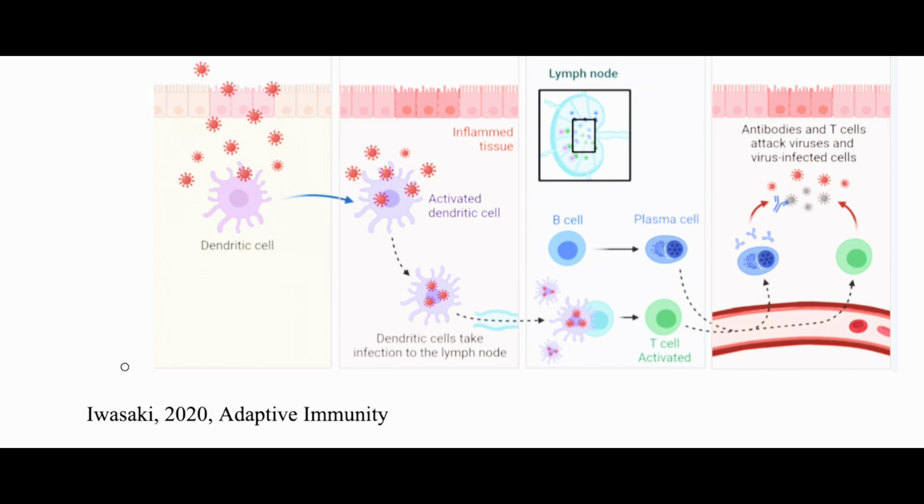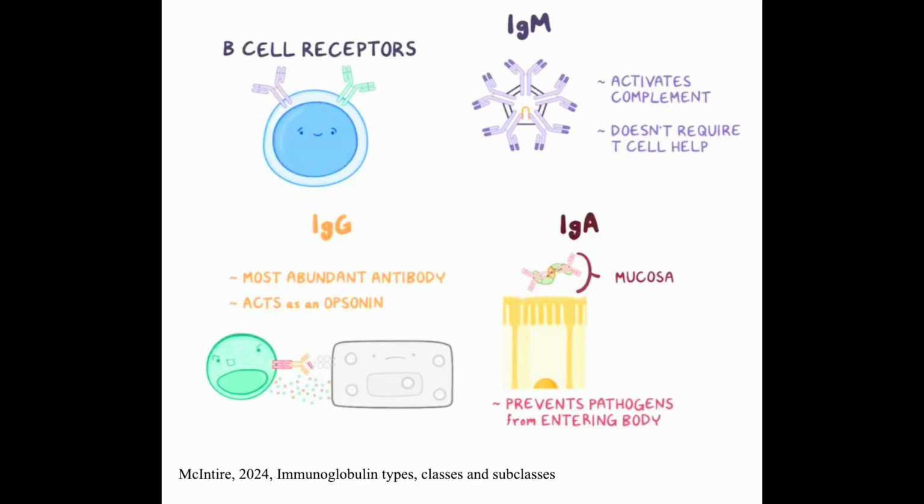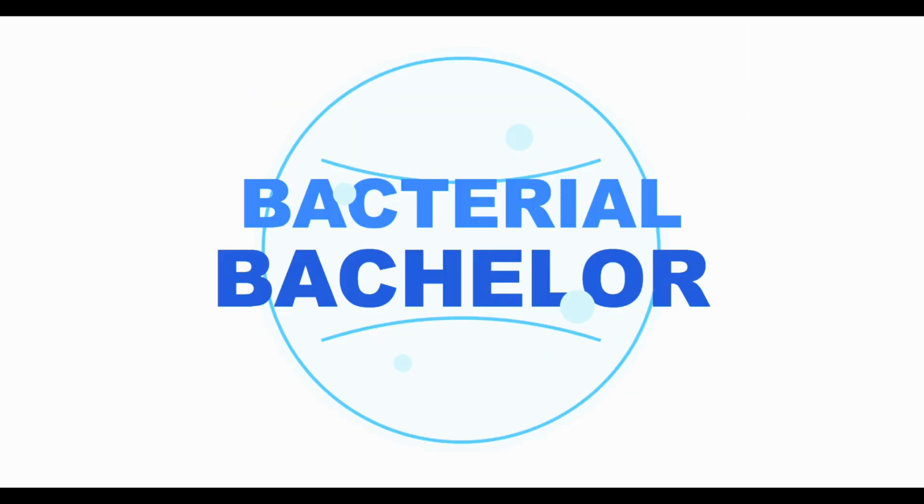T cells, which include helper T cells and killer T cells, interpret this evidence and coordinate the immune response. Helper T cells activate B cells, recruit other immune cells, and guide the response, while killer T cells destroy infected cells by inducing apoptosis. B cells produce antibodies tailored to S. aureus, with IgG neutralizing toxins, IgA protecting mucosal surfaces, and IgM acting as a first responder. The adaptive immune system's specificity and memory allow for a faster, stronger response to future S. aureus infections, reducing the likelihood of reinfection.